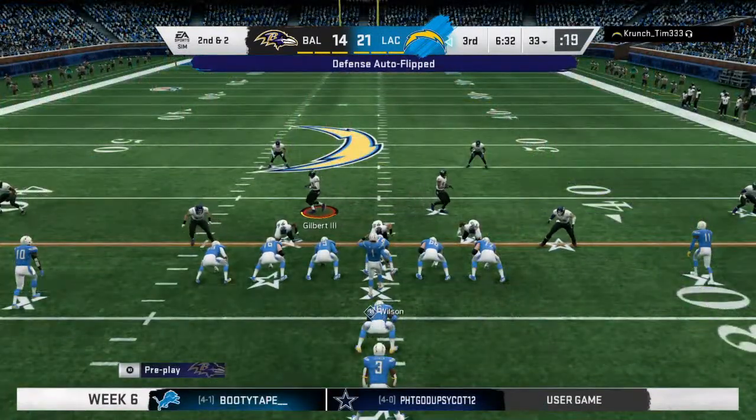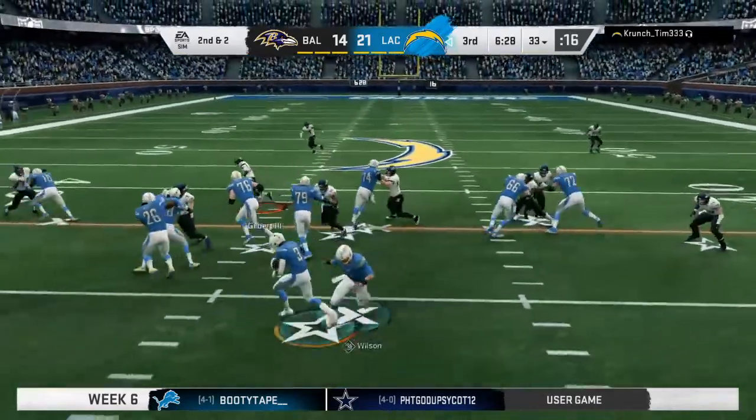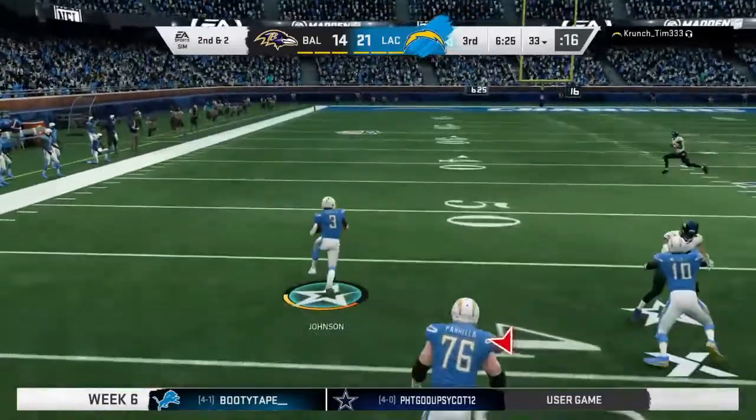Yeah, both sides searching for adjustments. Here's a 2nd and 2 now from the 33. Going to give this time to the tailback.